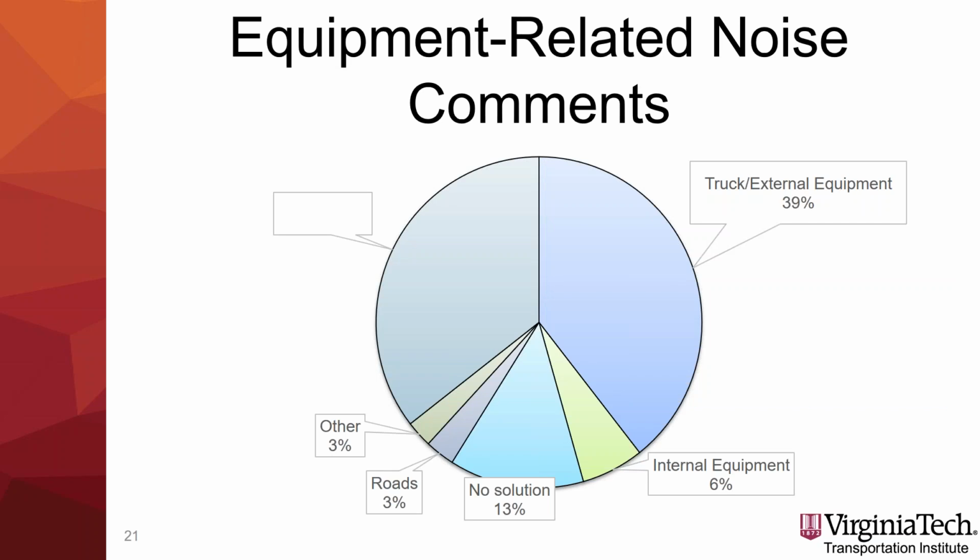When we looked at the open-ended comments, the vast majority, 39% of all comments we got related to equipment-related noise, suggested some sort of truck solution or external equipment solution, specifically the use of increased cab insulation to eliminate exterior noise that would be coming inside the cab. We also had a lot of operators suggest just putting the window up, or the use of rubber encased blades as a way to not only decrease the vibration, but also decrease the noise.